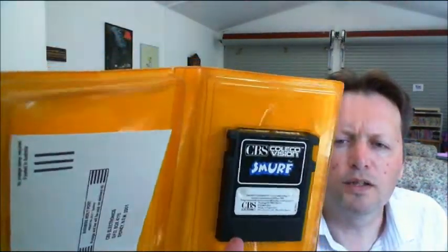And we have the cart. The cart label looks in really good condition, and we have a registration card. No manual though, but the plastic package is not too bad. Got a couple of cracks in it otherwise, but it looks good on the display side. So another one for the ColecoVision collection, which is really good.